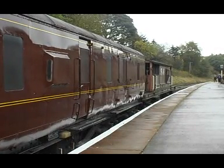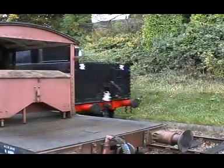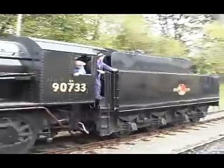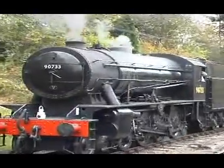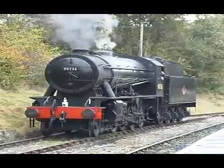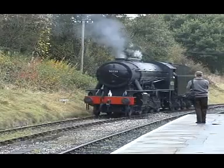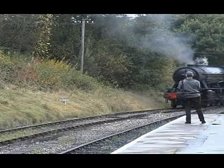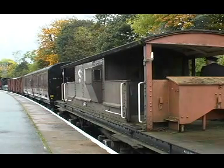Commissioned during the Second World War by the newly formed government department, the Ministry of Supply, 90733 is a 2-8-0 formation steam locomotive designed by R.A. Riddles to be cheap to build, run and maintain. These austerity locomotives, as they were called, were able to haul heavy loads with the low-grade coal available during the war.